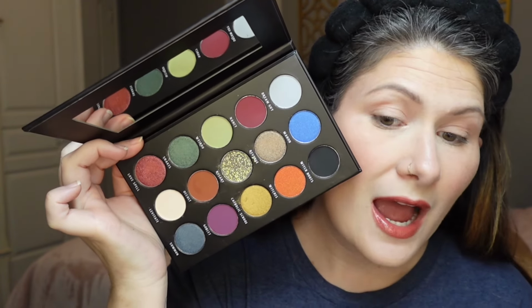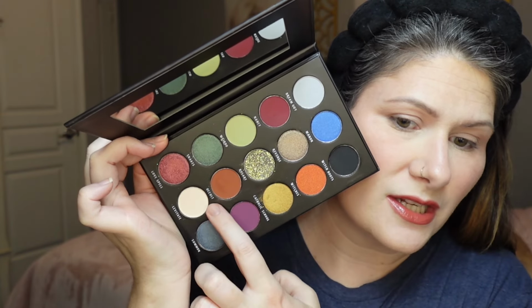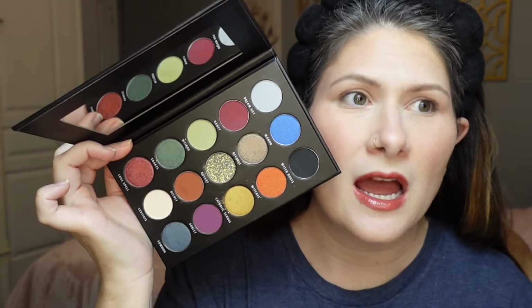So I think what I'm going to go ahead and do is start with a combination of these two shades right here, kind of mix them together and see if I can lighten up this brown a little bit to give me more of like a lighter crease transition shade. So those shades are called Occult and Levitate.